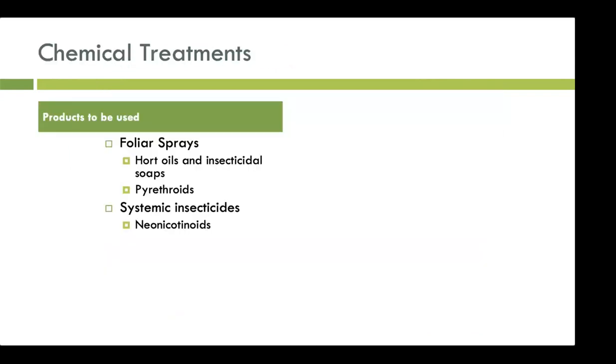So let's talk about chemical treatments. You know, the foliar sprays, you can use horticultural oil and insecticidal soap. That will kill them when the crawlers are out. You can use pyrethroid. They will also kill them when the crawlers are out, or also even somewhat later stages. And then, of course, you can use a systemic insecticide called a neonicotinoid, something like imidacloprid. It works quite well.